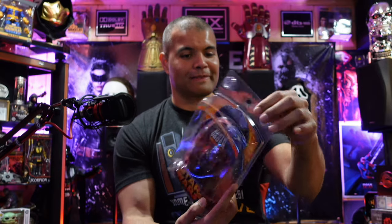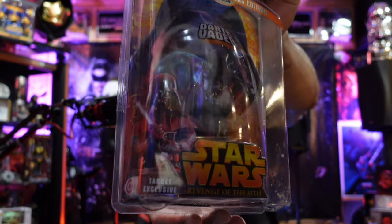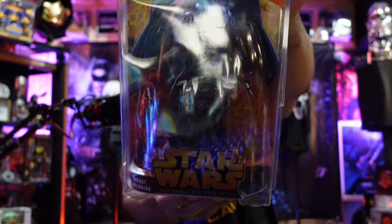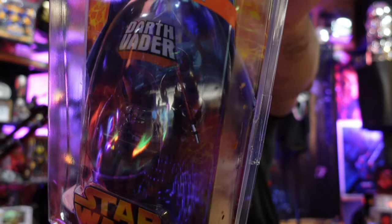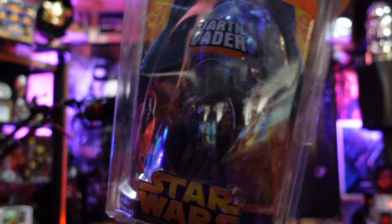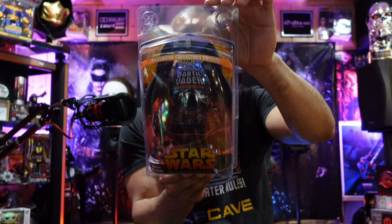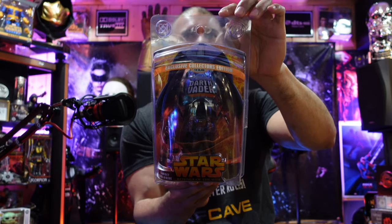Ooh, Target exclusive. Target exclusive Darth Vader, and he has like a reddish black tone to him. Awesome, like a reddish tint. Exclusive collector's edition, 1 of 50,000.